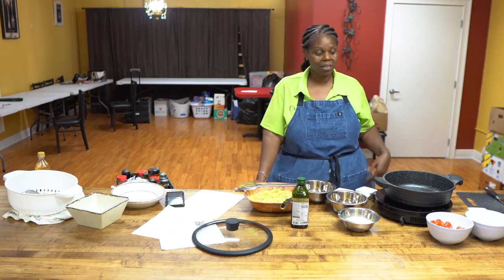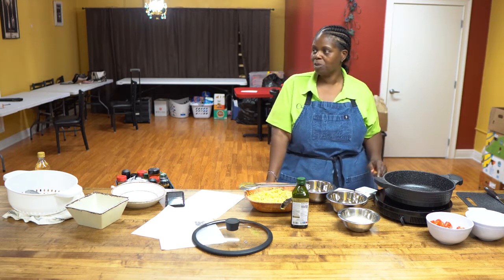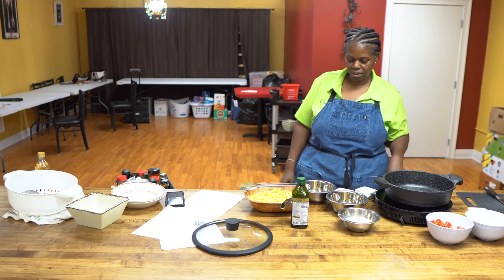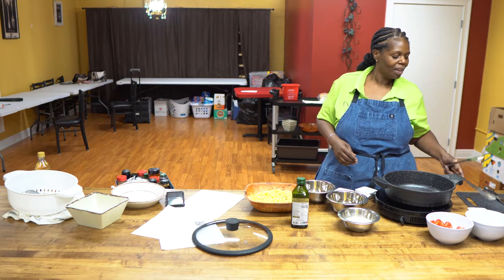And I figure it's bacon. How can you go wrong with bacon? No, you can't go wrong with bacon, I know. I don't know if we have a good shot of my pan here? Yes. Oh, awesome. Yeah, I'll show you what it looks like. Okay, this is what it looks like.